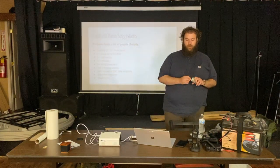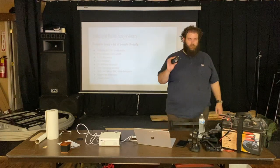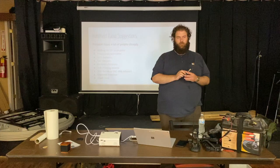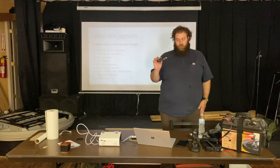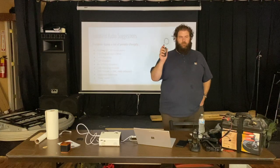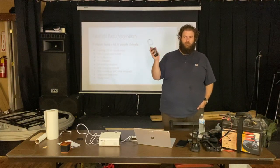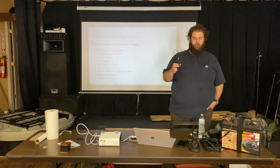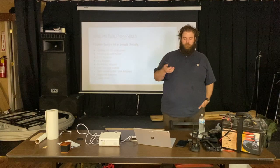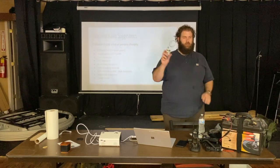I'll tell you the theory behind some of these. The 12-volt adapter runs this constantly on 12-volt power, so a car battery. These radios are not designed to be charged while they're in use. It's one of the downsides of a Baofeng: you're not supposed to have it on and charging or you'll blow the battery up. A 12-volt adapter will literally replace the battery and you can leave it on all the time.